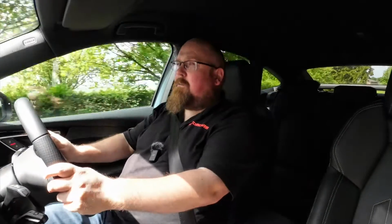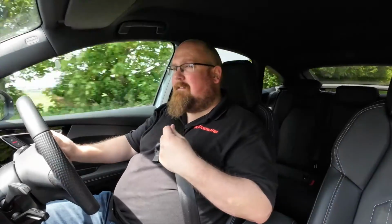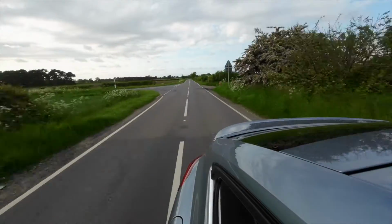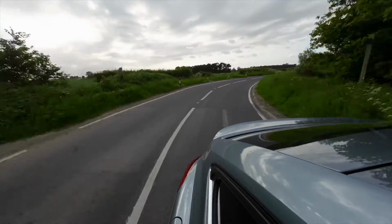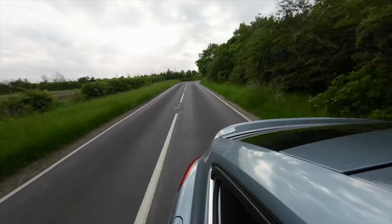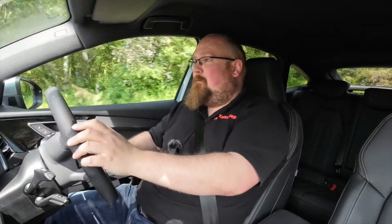But yeah, for the most part, ride and refinement I am impressed with. I would just like it to be a little bit quieter in here and a little bit softer in the suspension. So what about the Q4's handling? Well, I've got it in comfort mode. We're going around a corner, and it seems to actually hold on pretty well.